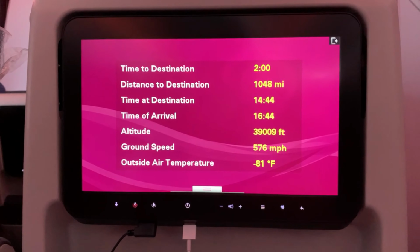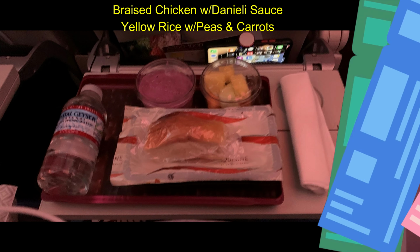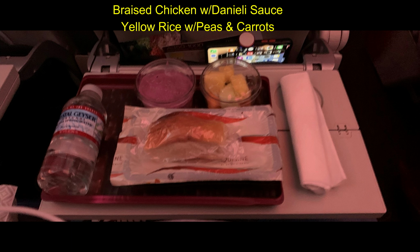About 2 hours to fly, which means it's time to feed the caveman again. Let's take a look at what we have. My apologies for not taking the cover off the entree, but that is braised chicken with a Diane sauce, yellow rice with peas and carrots. It came with a mixed fruit cup and some yogurt, a bottle of water, and I believe I had a glass of orange juice to go along with this one, but I'm not sure what I've done with the picture of that.